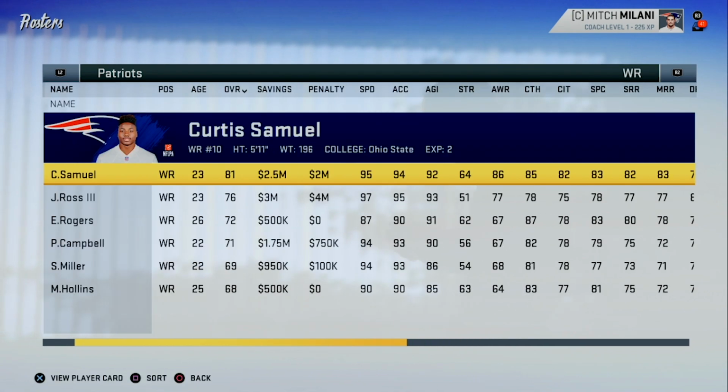At the wide receiver position, I wanted to go for speed.